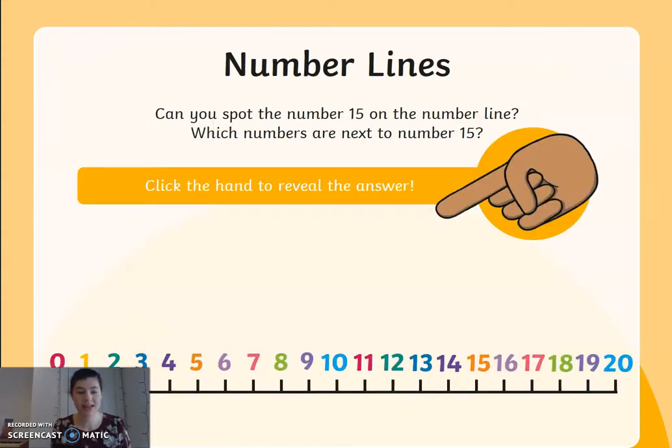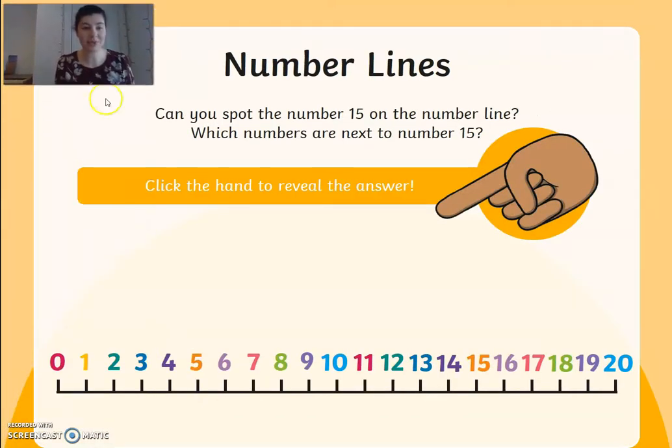Okay then. Now, I'm going to move myself up here. Let's see if we can find number 15 on a number line. So we've got our number line here. It's getting quite long now that we know a lot of numbers. Can you find number 15? Remember, 15 is made up of a 10 and a 5, which looks like a 1 and a 5, doesn't it? So we know all of our numbers up to 10. Can we find number 15? 10, 11, 12, 13, 14, 15.